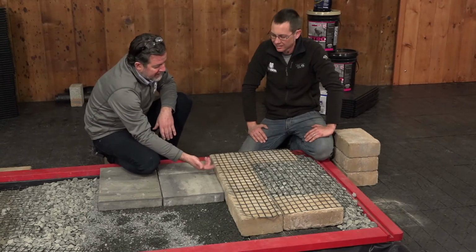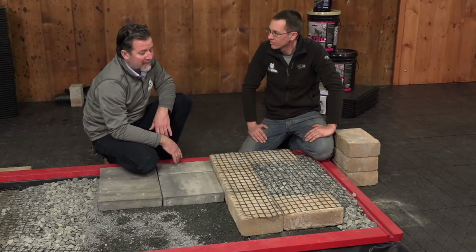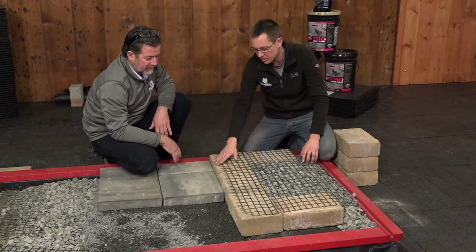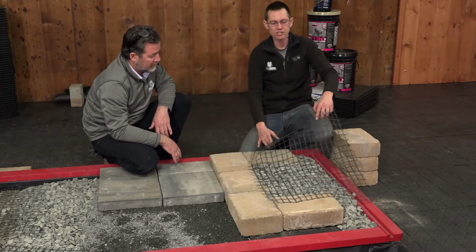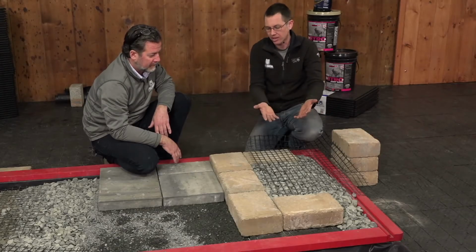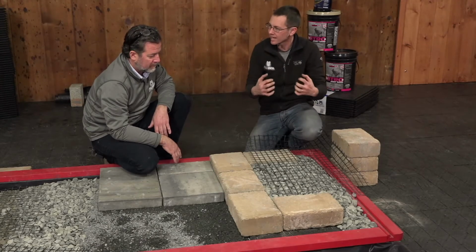What do I do with these unsightly little tabs? Some guys burn them off. All right, fair enough. But no, if it's just your residential project, pull it back slightly from the edge, but you don't want to be doing this. That's not the right way to install grid, where you're completely behind the wall. That's going to help stabilize the aggregate a little bit, but it's not going to tie everything together.